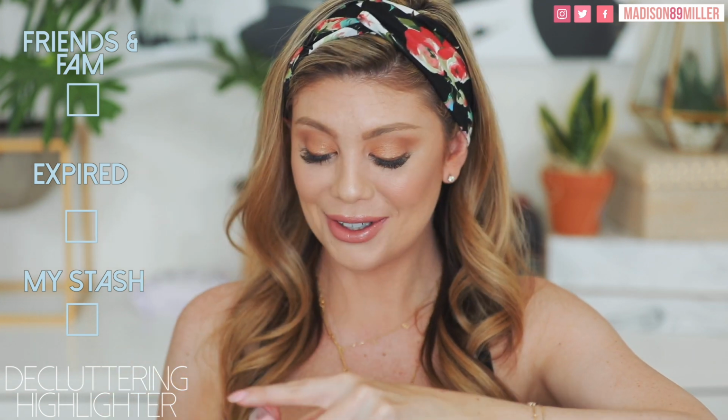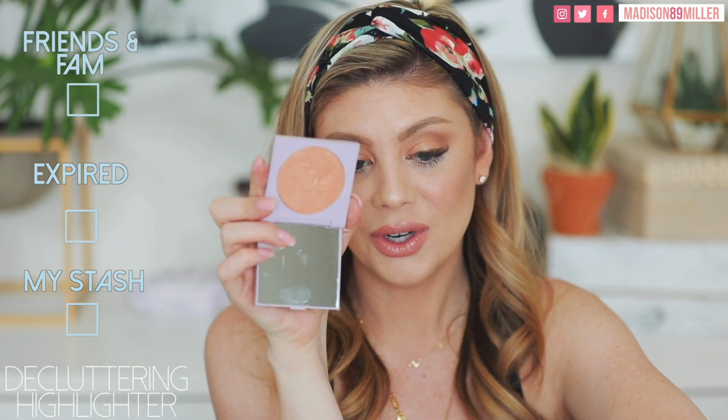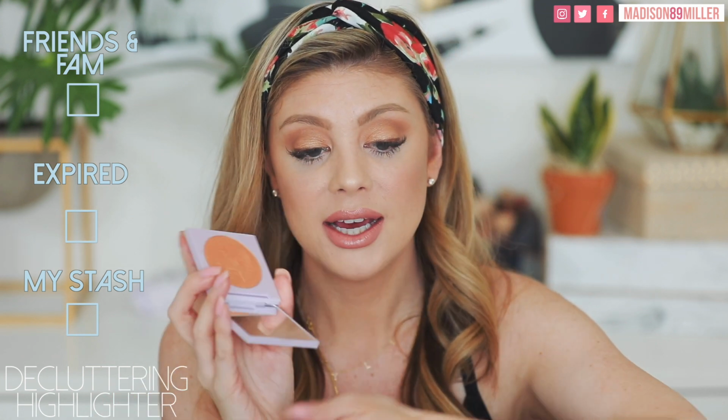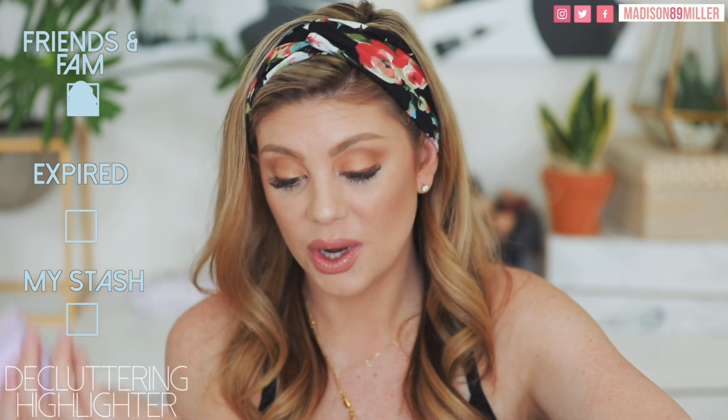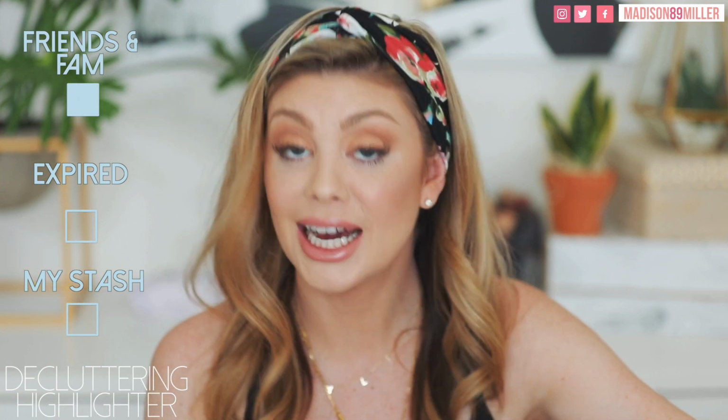Oh, My Little Pony one, you guys. Oh my goodness. I wish they came out with cuter shades because I don't want to throw it away. I think that's why I keep holding on to it, because of the packaging, because I love My Little Pony. It's the ColorPop one, but that is not a shade that I know I'm going to use. So I've got to let you go. This sucks, but I've got to do it.